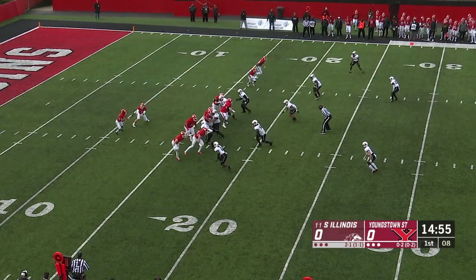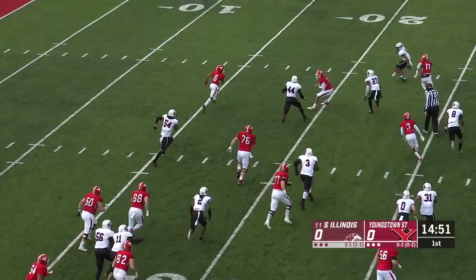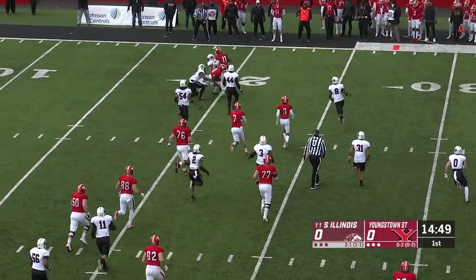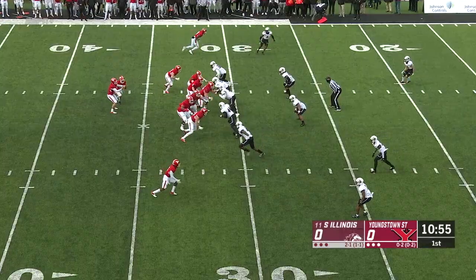Mark Wade to lead the offense. On first down, a little pitch outside. That is to Jaleel McLaughlin. He's going to cut back, looking for some room. Southern Illinois does a nice job stretching it out, but McLaughlin finds his way upfield. And it's second down and 10 for YSU.